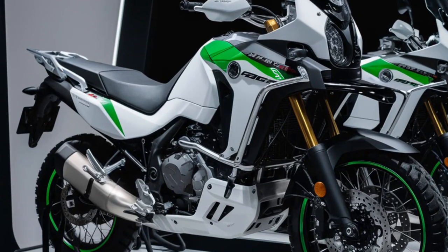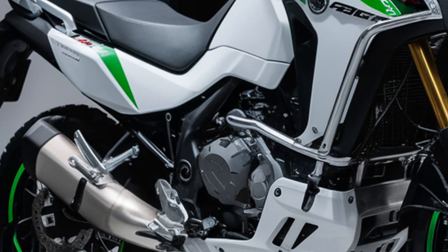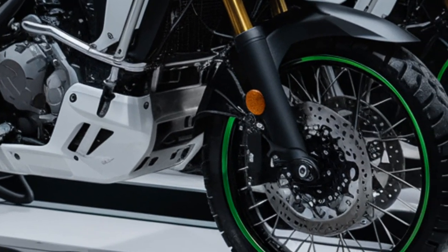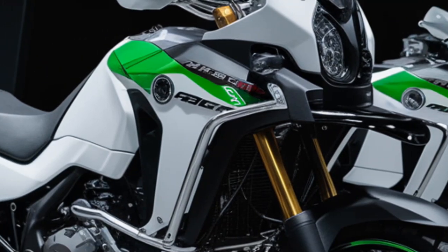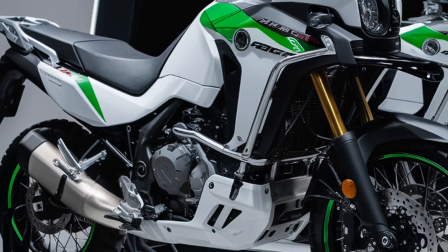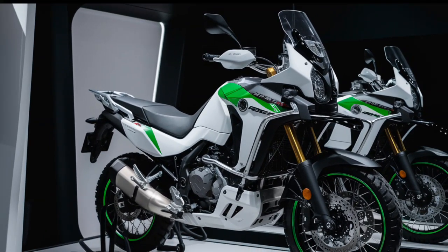The Transalp line first emerged in the 1980s, designed to meet the growing demand for versatile motorcycles capable of handling both highways and rugged trails. The original XL600 Transalp was a pioneer in the adventure touring category, and over the decades, Honda has refined this model, adapting to changing technologies and rider expectations.